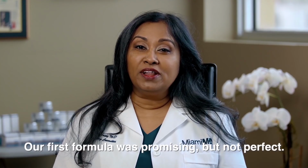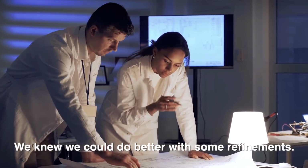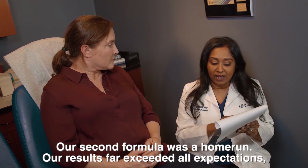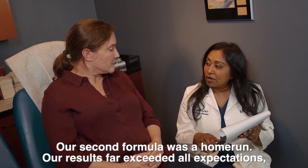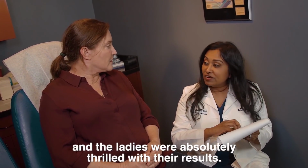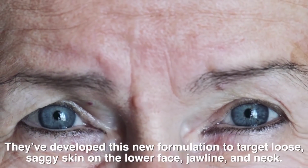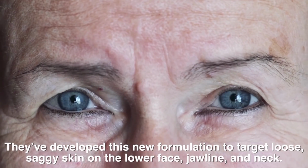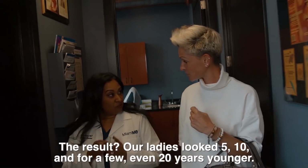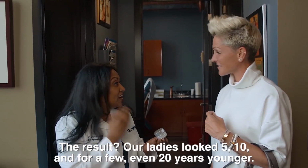Our first formula was promising but not perfect. We knew we could do better with some refinements. Our second formula was a home run. Our results far exceeded all expectations, and the ladies were absolutely thrilled with their results. We've developed this new formulation to target loose, saggy skin on the lower face, jawline, and the neck. The result? Our ladies look 5, 10, and for a few, even 20 years younger.